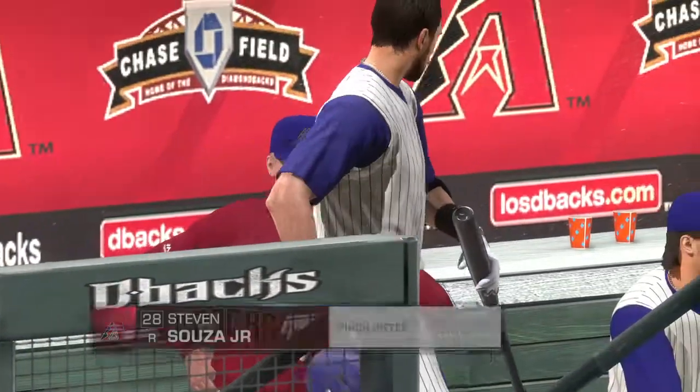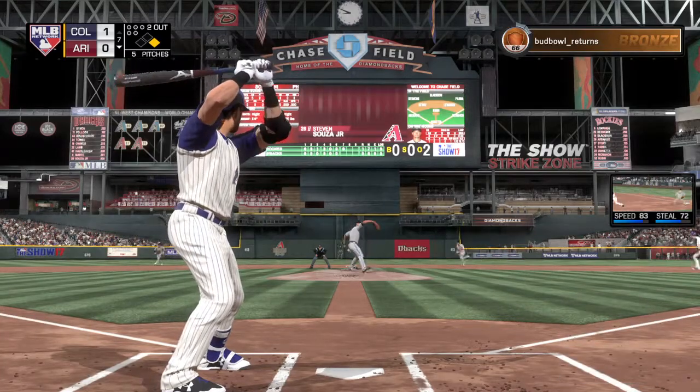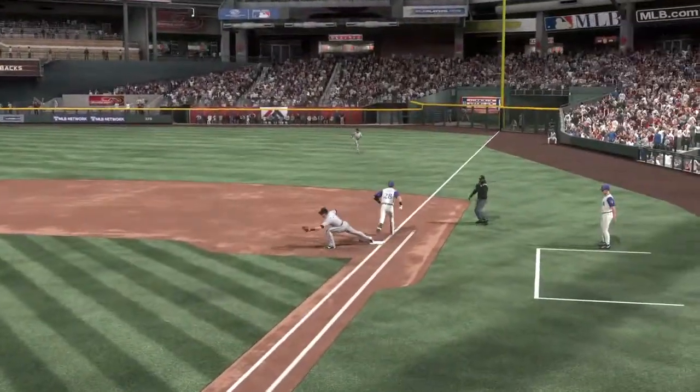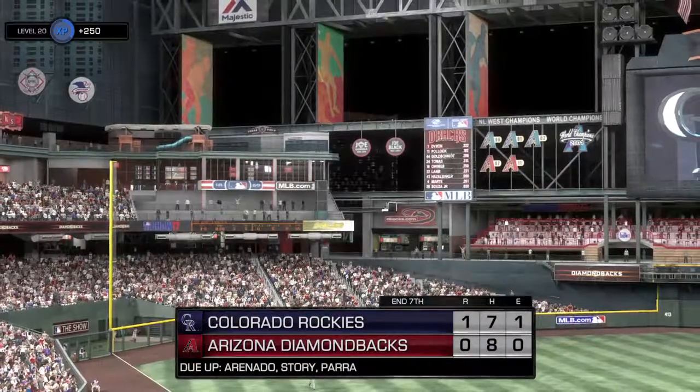Steven Souza will come on to pinch hit here in a big spot. Number 28, Steven Souza. Runners on the move for second. Grounded down the third baseline. Gloved by Arenado. And a close play at the bag, but a good stretch by the first baseman got the out, and the inning is over.